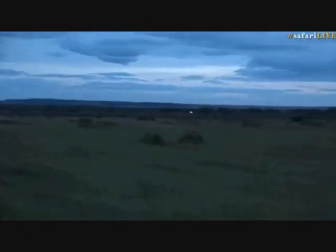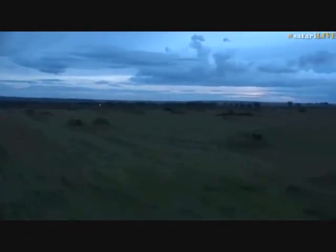Left a bit, I think. Keep going, or have I seen something that's not the lion? Oh no, sorry, it'll be difficult to find a lion there because I'm looking at a bush.